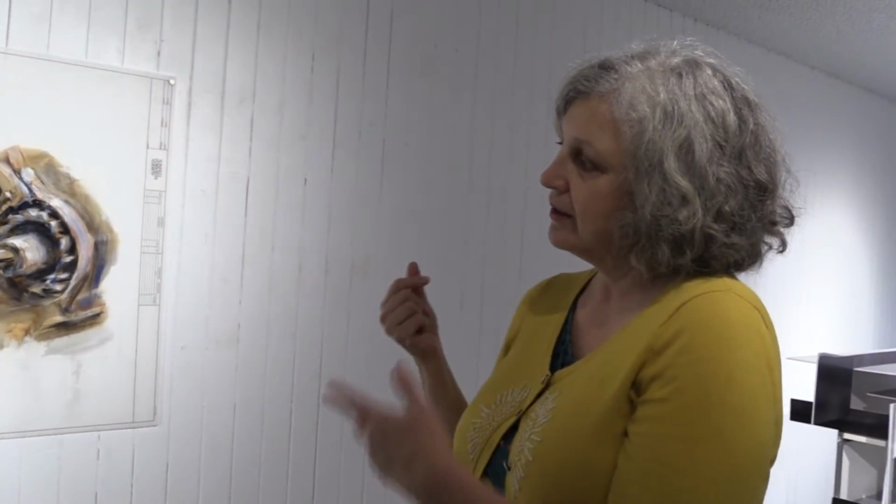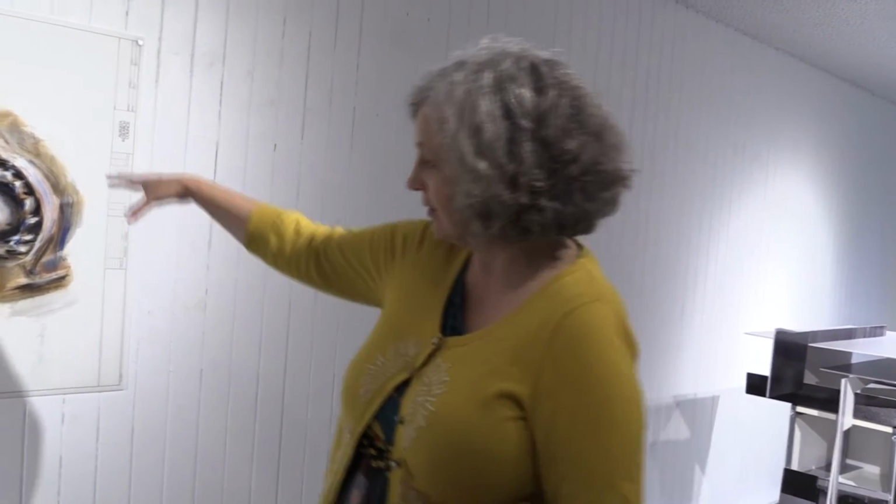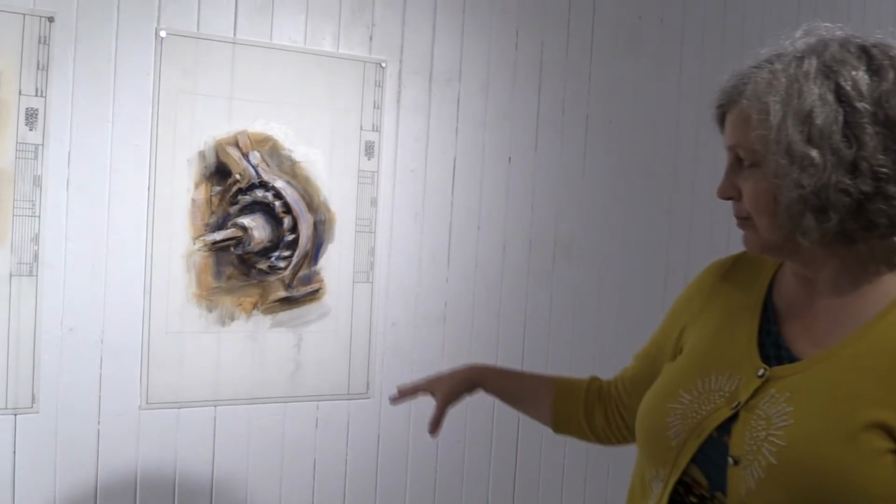And so this piece doesn't have any moving parts like most machines, but I decided to include them because of the way he's painted, it's like the paint is just dripping down. And so it feels like it's an action. So it kind of relates to this sort of movement or disappearing.